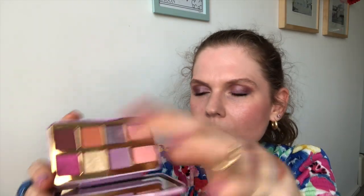Oh my God, sorry, I'm distracted, but this one, wow. And the pink one, yes. And I feel somewhat that this is very close to this palette. What's going on here?